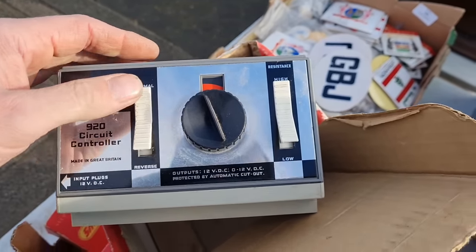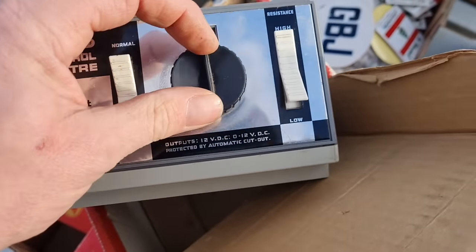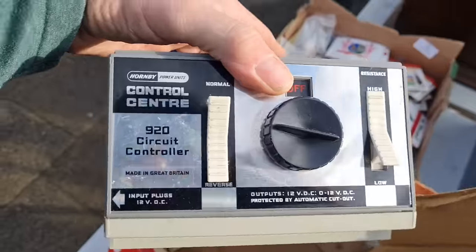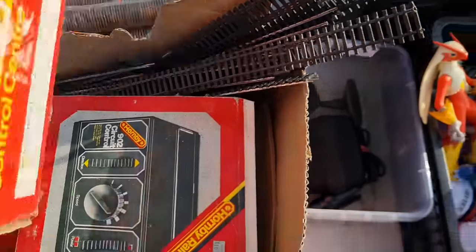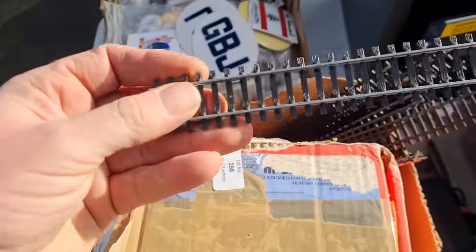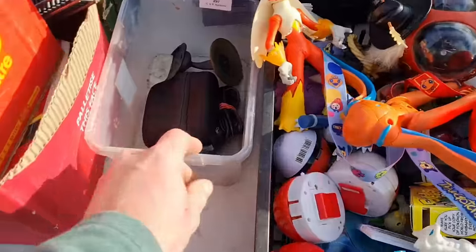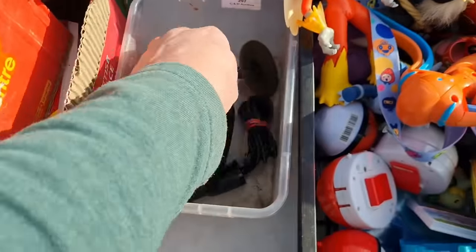I bet these are train controllers. Output 12 volt, look. These are speed controllers for trains. They look like, oh, it says on there, Hornby, look. I was going to say, they look like Hornby. We even got a bit of track. This looks like, that's either O or W gauge, or HO gauge if you're in America. Safe. A sat-nav in its case.